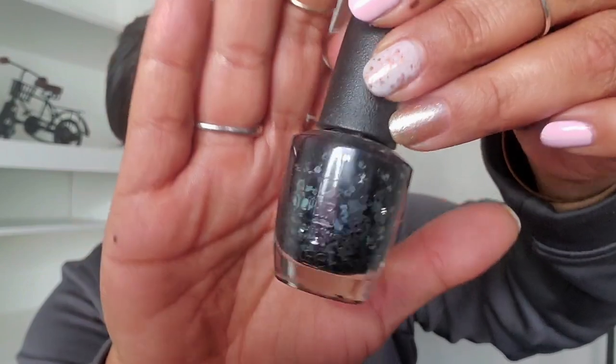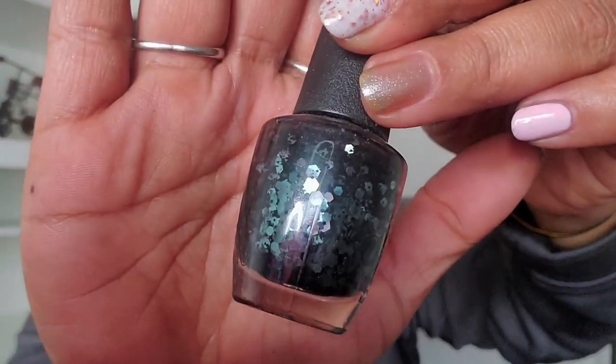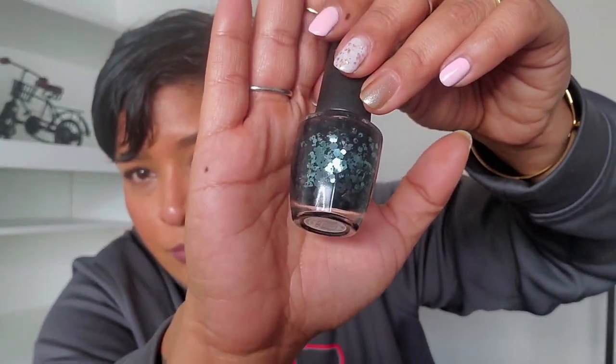This is a really cool topper. I don't use it though, and I think it's because it's the chunkiest topper I have. They're large hexes. So elegant. And the base is a black jelly. You guys can see that right there, and look at the size of those glitters. And then it has, I'm going to say, micro black glitters too, which I think is super cool also. Not something everybody would like, but I think it's really weird. That's why I like it.